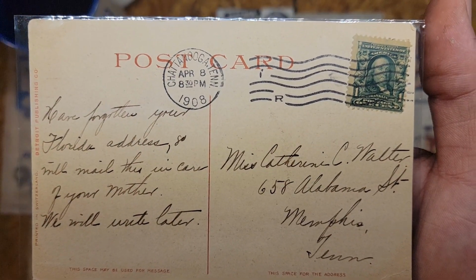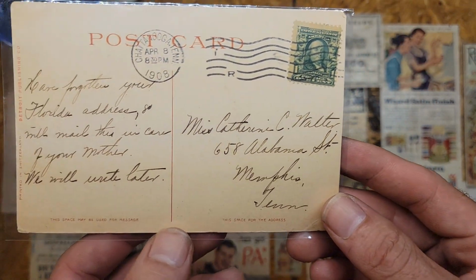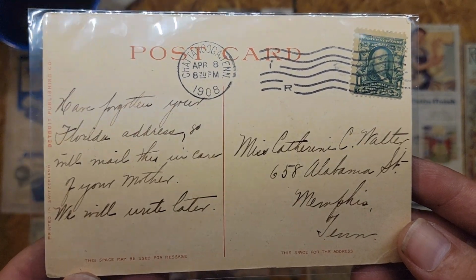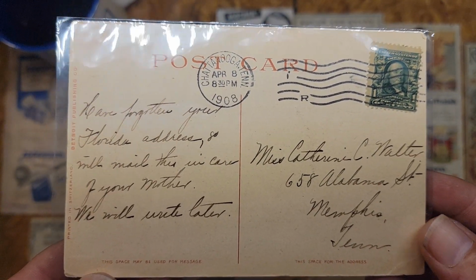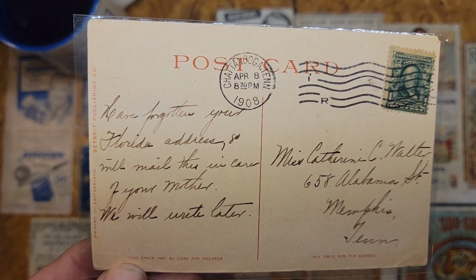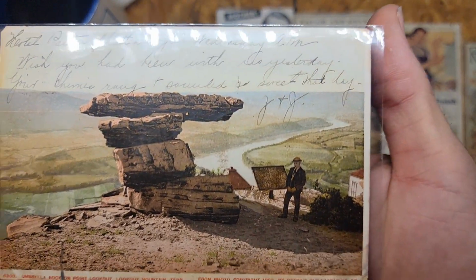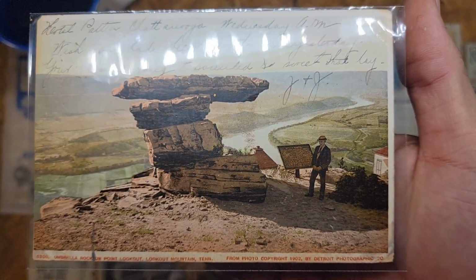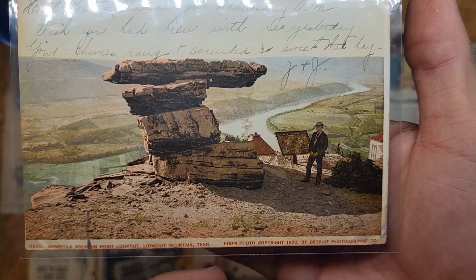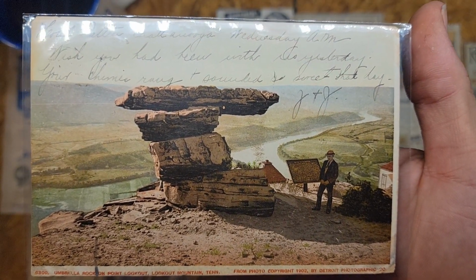Yeah, I think that's pretty interesting, being that old, and the ink and everything is still in really crisp shape. It always amazes me how people's handwriting was very beautiful, for lack of better terms, back in those days. So yeah, I thought that was interesting. I have a couple of postcards of Umbrella Rock, but none like this and none this old, so I had to get it for the Lookout Mountain collection.